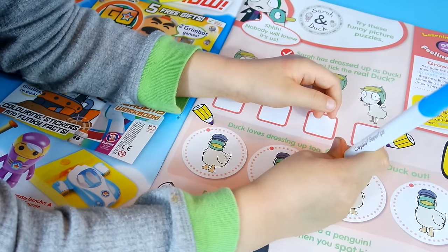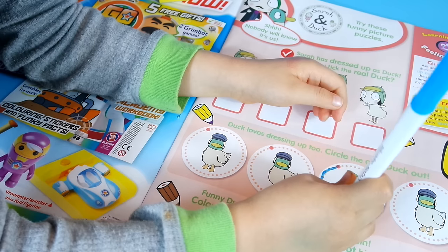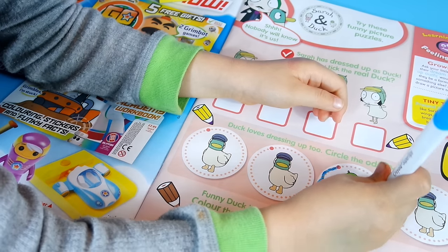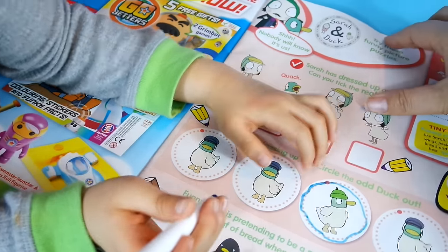That's what it means when it says circle the odd one out. It means circle the one that stands out, that looks different. And that one has a different hat on. Very good. Now look at this question.